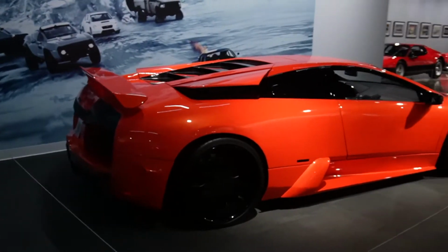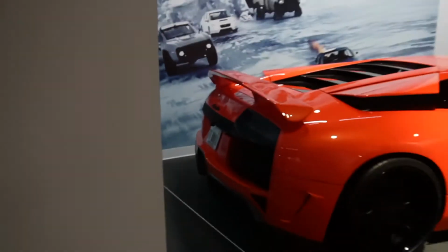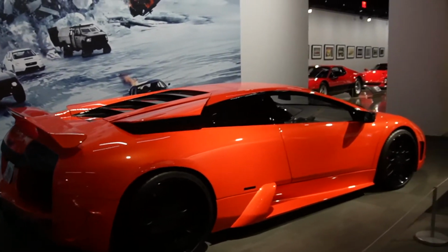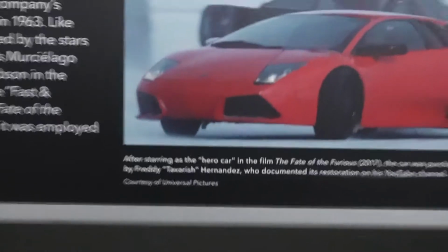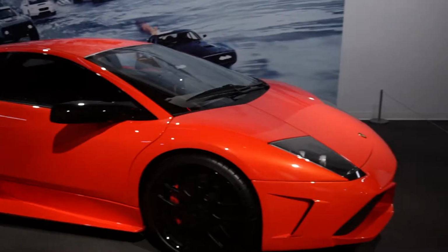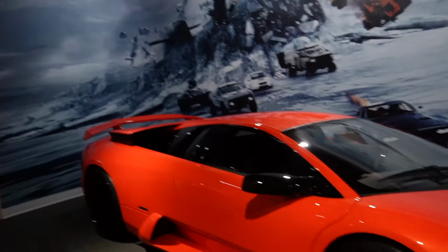Here we are, the Murcielago. Interesting, it has floor plates. Wonder if we know this one from one of the YouTube channels we follow. It might be. Oh yeah, there you go. Freddy Tavares. I knew I saw it on his channel. And he did mention that it was going to be at a museum. I didn't know it was going to be here.